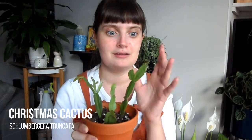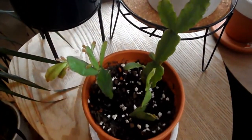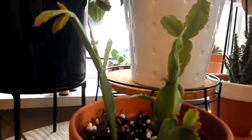The final plant that I've got from plant swap is this, which is a Christmas cactus. It was just stems, but I've repotted it into this terracotta pot that I had spare, and I'm really hoping that it'll grow nice and big. It has actually grown since I got it, which I think was about a week ago. We've got lots more little stems coming out the end. I'm not sure if it's going to be mature enough to flower this year, but hopefully at least next year I'll have some lovely blooms coming out of it.